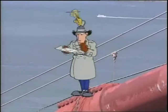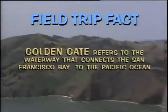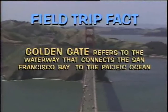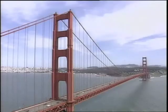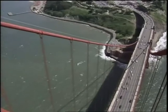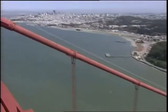Aha! Another top secret field trip fact. The words Golden Gate actually refer to the waterway which connects the San Francisco Bay to the Pacific Ocean. This bridge isn't golden, it's orange. Good thing they didn't paint it purple. Who'd want to sing, San Francisco, open your purple gate?